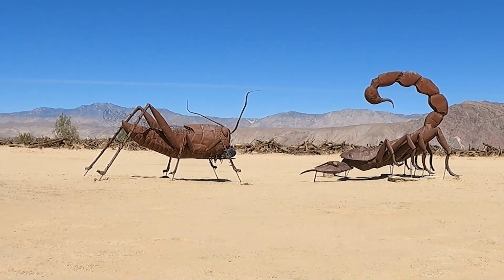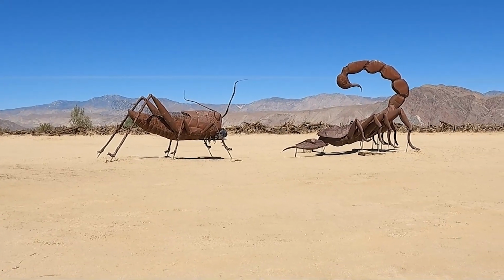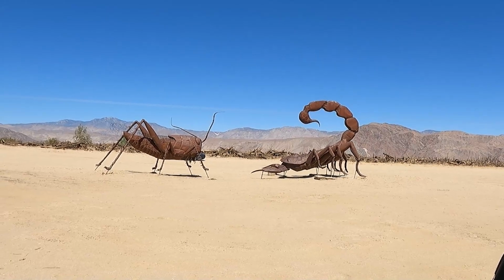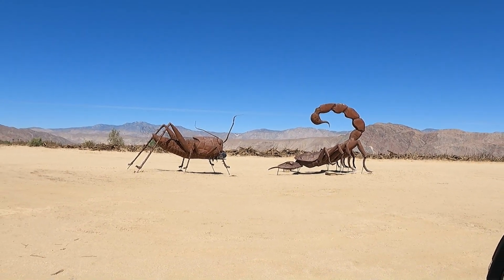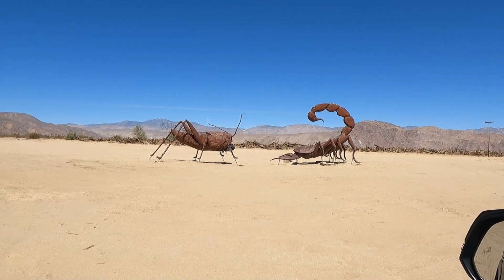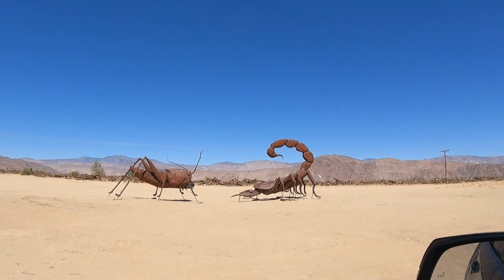Well, we drove a little bit farther and we found a giant cricket battling the scorpion. I'm pretty sure a scorpion could take out a cricket, so I'm not sure there's much of a battle there. Looks like a grasshopper. Oh, is it a grasshopper? Oh, it is a grasshopper. Oh, yeah, you're right. I always rely on Becky to give me the right information. She knows her bugs. She's in love with bugs.